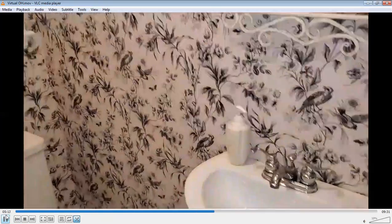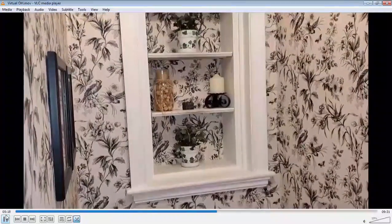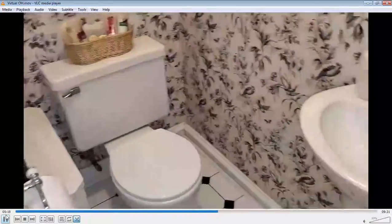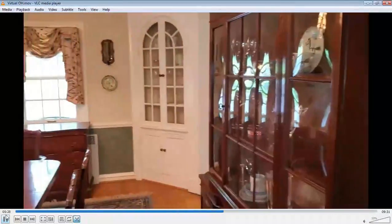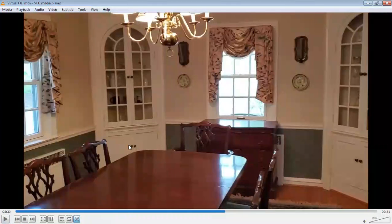All right, here's the main floor powder room. It goes a little bit that other way. I just really couldn't film it well. Okay, so back into the dining room with the built-ins and the chair rail and the custom paint there.